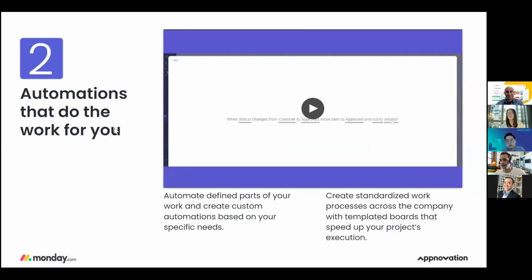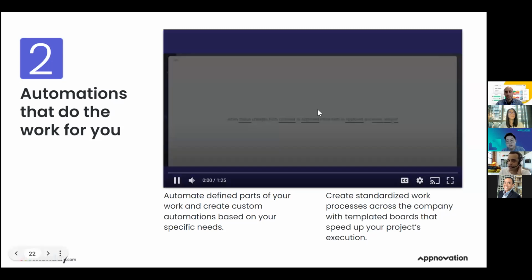The next secret is basically automations that do the work for you. And I'm really excited about it because in the end, we want to automate as much as we can. We hire talented people because we want them to do their job and to bring in their magic. But them doing manual work, or working for 2 weeks to collect data, with a 2-week lag time, which sometimes happens in enterprises, is a waste of time, and we can invest that time in other areas.